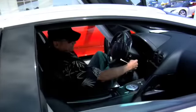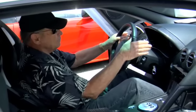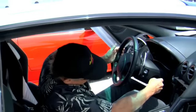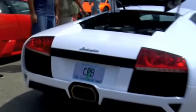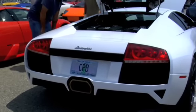Heads up, you might have a little condensation shot at you. Whenever you're ready, give us a couple taps.